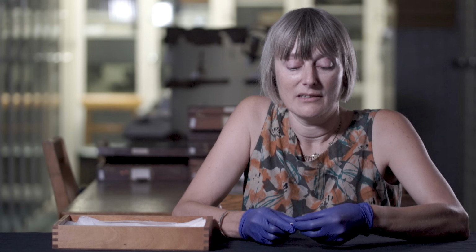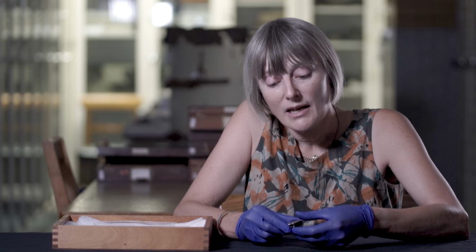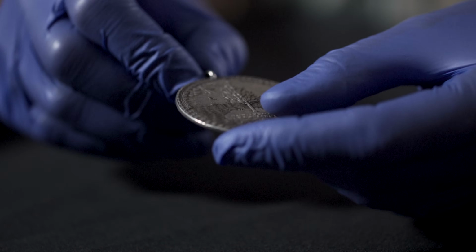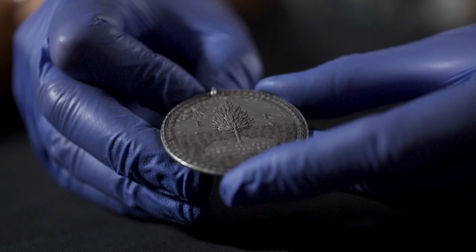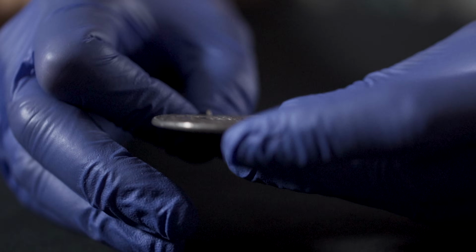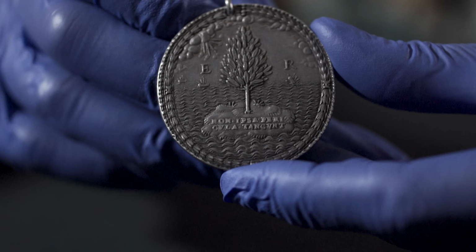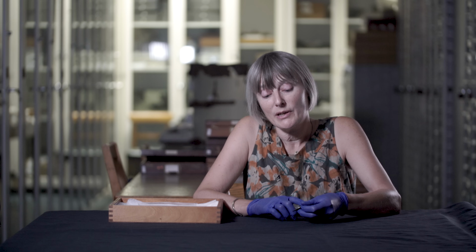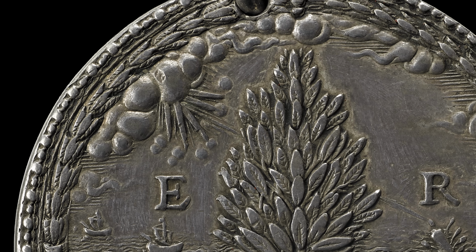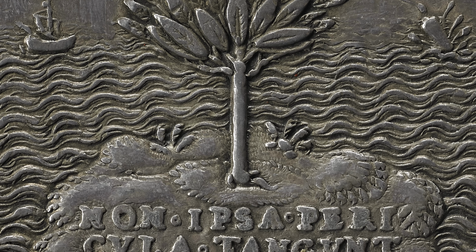On the other side of the medal, there is a message showing how Elizabeth identifies herself with her people and how she is their political salvation. It's a beautiful, beautiful image surrounded with a laurel wreath. And it shows a single island in the middle of a stormy sea with ships on it. And the island has one single tree growing on it, a bay tree, which is thought to be impervious to lightning. And that's exactly what's happening. Out of the stormy sky, a bolt of lightning is hitting the tree, and the tree is surviving and not bursting into flames. And underneath the tree is the message, "Not even danger affects it."